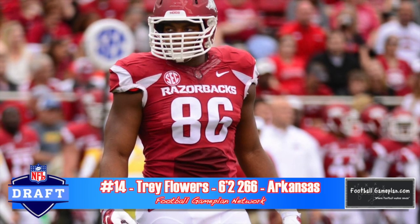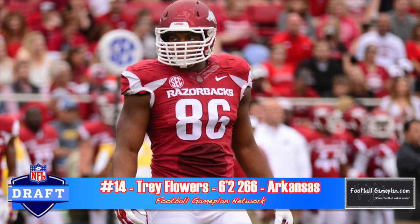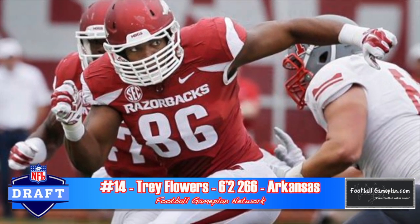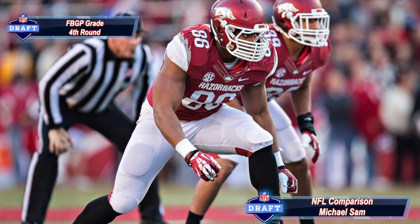Trey Flowers out of Arkansas is an extremely good run defender, a very strong point of attack player that has good hand usage and disengages well from blockers. Now, he's not a great athlete, not as sudden or quick twitch as you'd like, and I would compare his game to Michael Sam, but this is a guy that's relentless and will always find himself making a play.